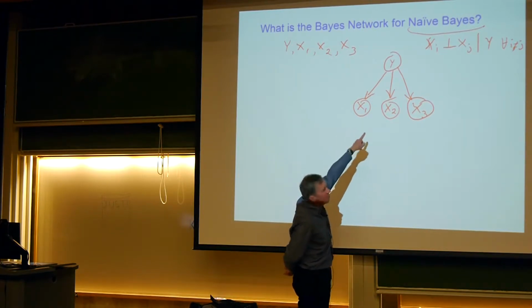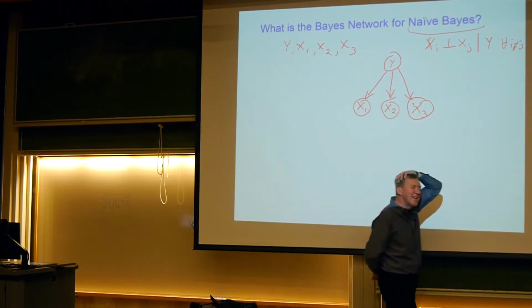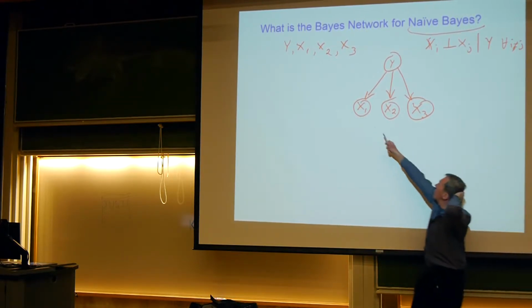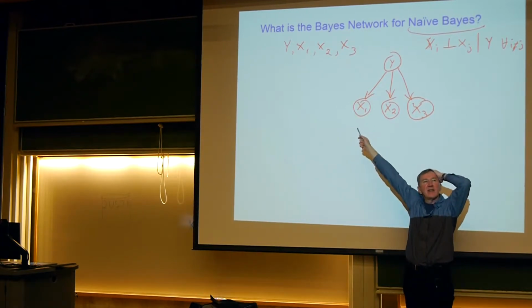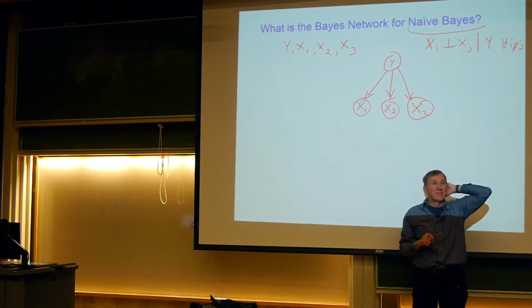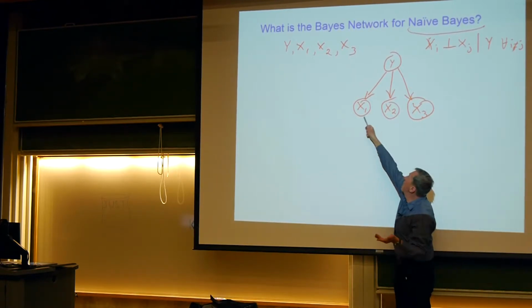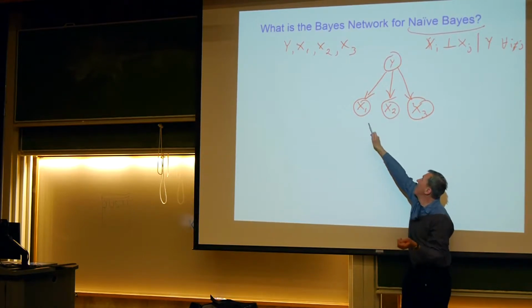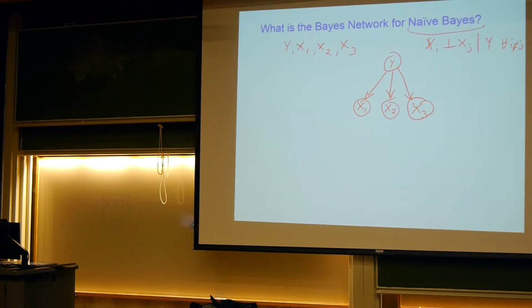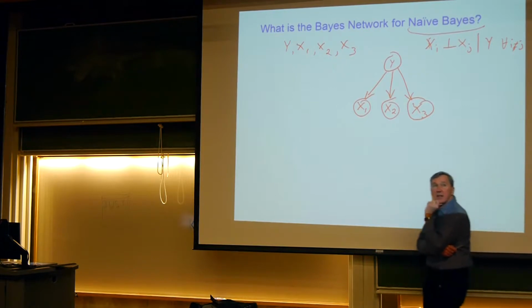And what do we have here? Remember our rule that said every variable is conditionally independent of its non-descendants given its immediate parent. So here we have x1 is conditionally independent of its non-descendants, 2 and 3, given its immediate parent y. Perfect, right? That's saying x1 is conditionally independent of x2 given y. It's also conditionally independent of x3 given y. So that's right. That's exactly the set of conditional independence assumptions.